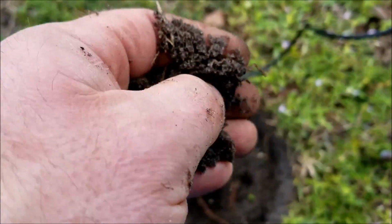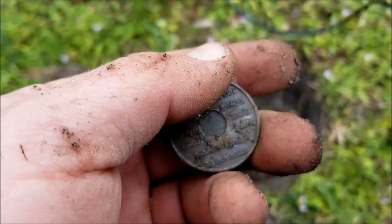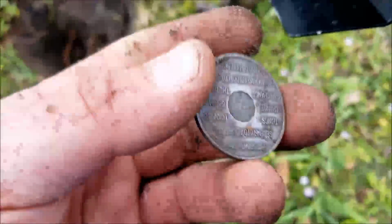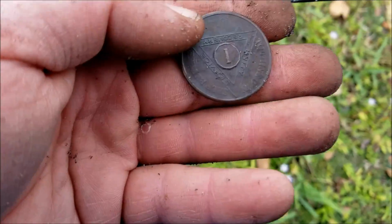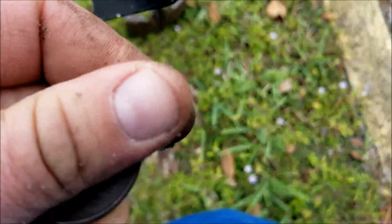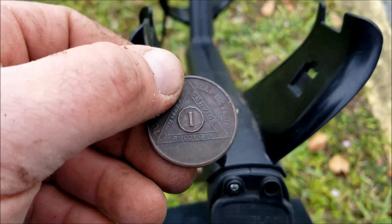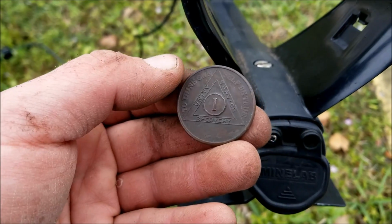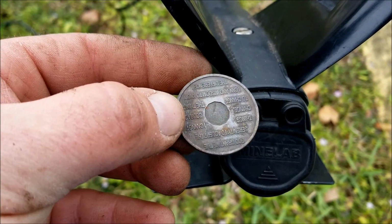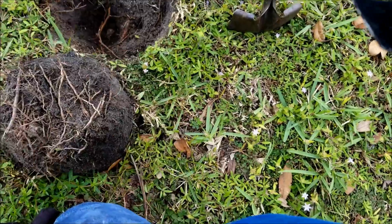What is that? Token of something or another. Deep too. Let's see what it says. I don't know, I can't really tell. I'll have to look at it later. Cool find though. Explains the signals. Man, that was really odd.